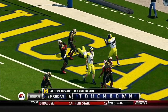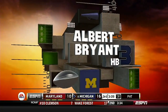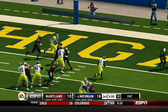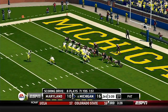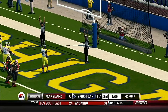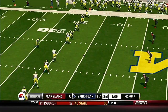Touchdown, Michigan. Determined running the football. Nobody was going to keep him out of the end zone. And he adds the extra point. So an 8-play, 73-yard drive, and that's good for a touchdown. So the score now, 17-10. Michigan to kick.